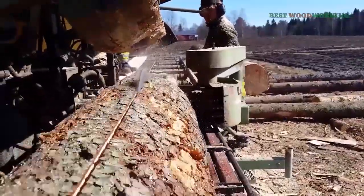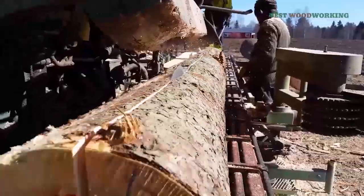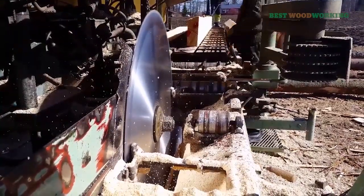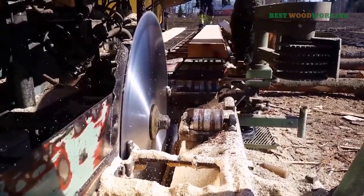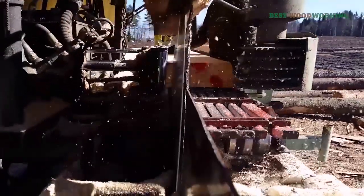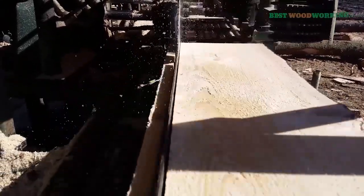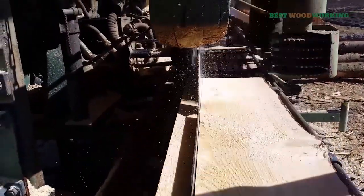A standout feature of this sawmill setup is the innovative lift system. This ingenious mechanism allows for seamless log handling. Simply roll the logs into the lift, and with a press of a button, they are effortlessly elevated onto the saw table. This not only speeds up the process but also minimizes the physical strain on workers, ensuring a safer and more efficient workflow. The lift system epitomizes the perfect blend of technology and practicality, enhancing productivity without compromising on safety.